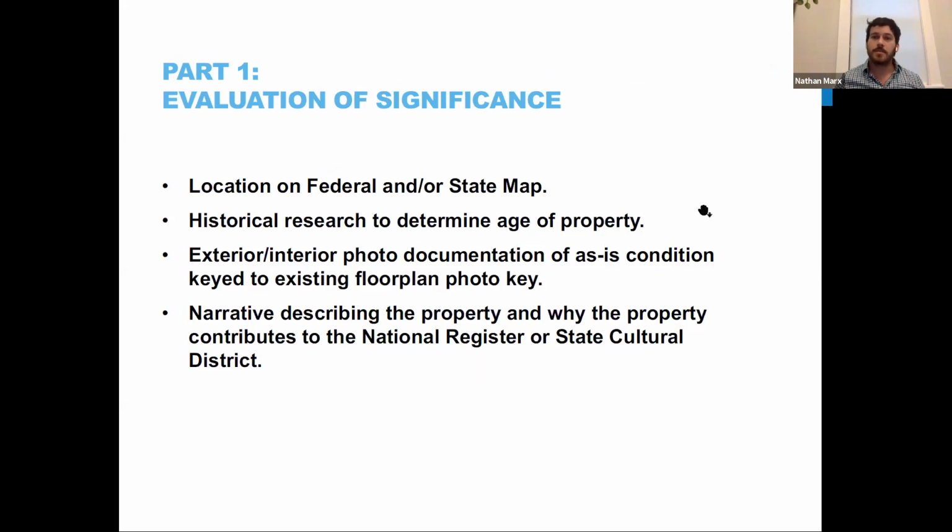And as you can see from the picture before, that building does retain its historic integrity. It still reads as a double shotgun, and it has character-defining features on it. As Jason mentioned earlier, this building is located within both a federal and state map. This one is located within the Faubourg-Marigny National Register District and the St. Claude Cultural Corridor. So this property was eligible for the full 40% historic tax credits.